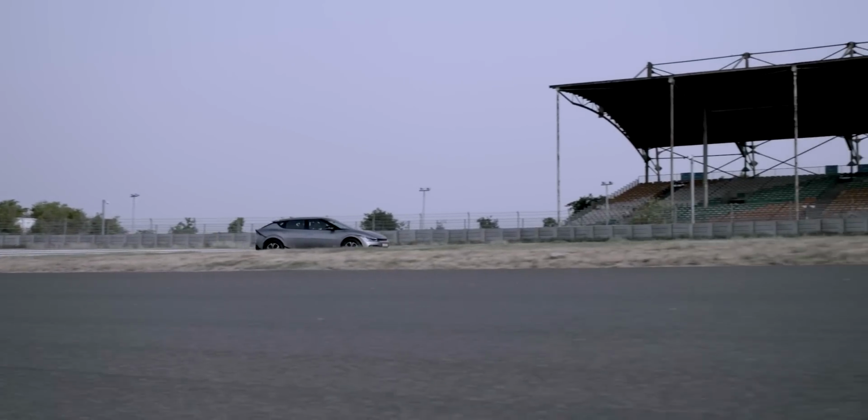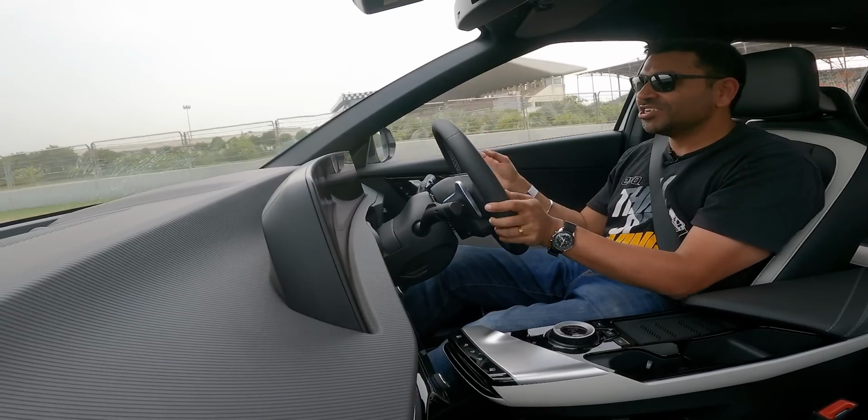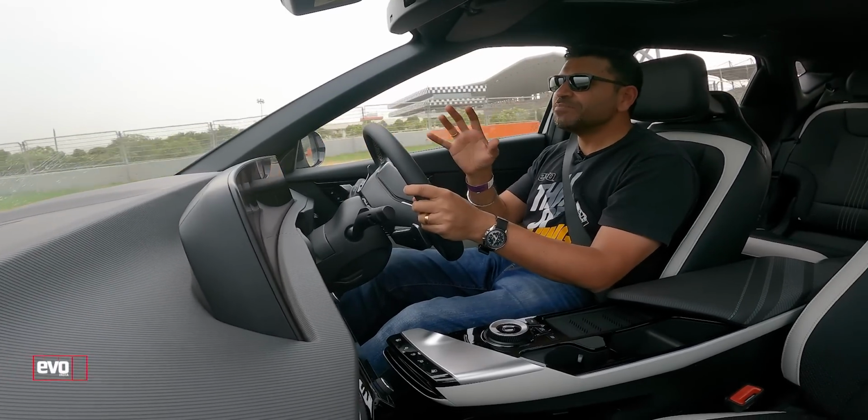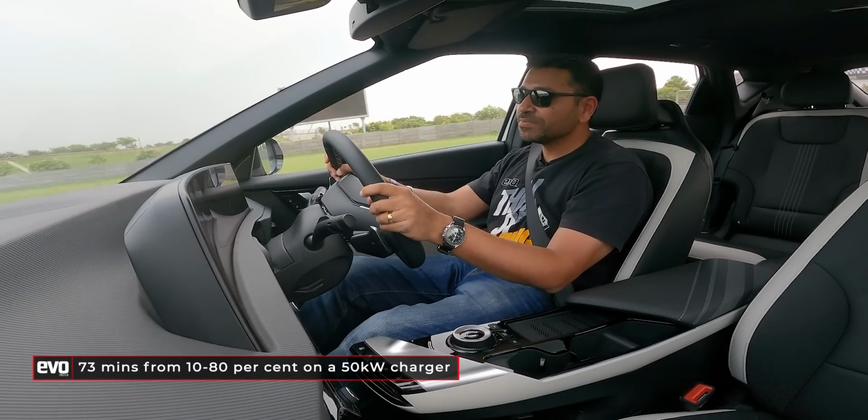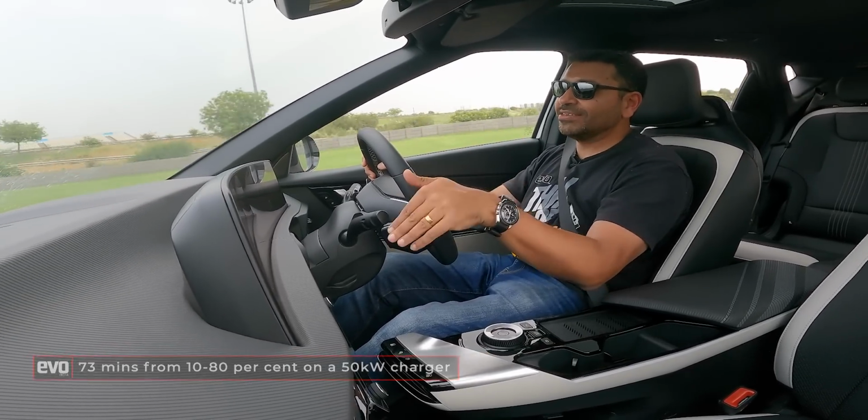On a regular 50 kilowatt charger, which actually is the fast chargers in India, it'll take around 73 minutes from 10 to 80%, which is again really good, really quick charging, provided you have access to that infrastructure.